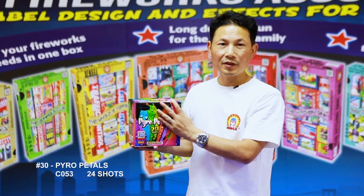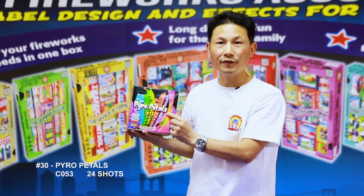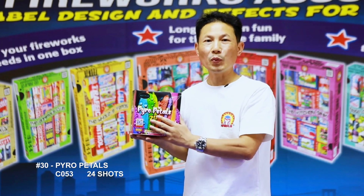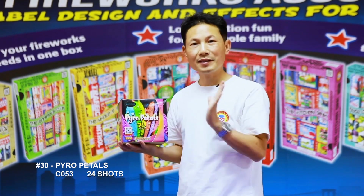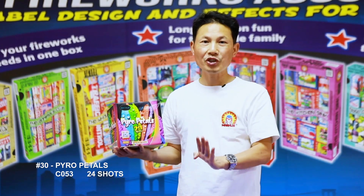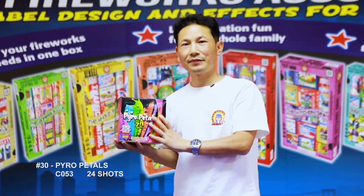Next one, the 200 grams cake is a pyro petals, 24 shots with 4 shots of gold palm tails to gold bursts with red stripes. Next is a mighty layer fan of 2 color comets plus the strobe miles and the time ring bursts. Finish with a 4 shots finale of gold palm tails to gold and green.